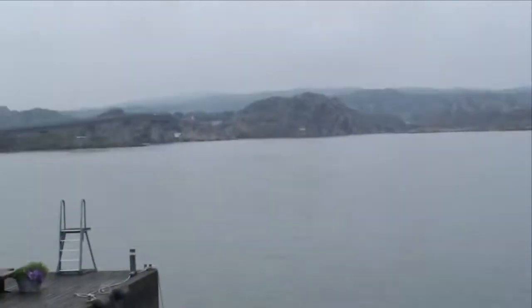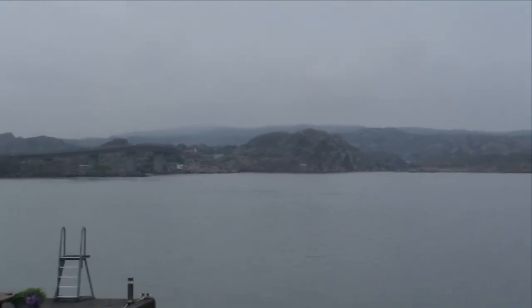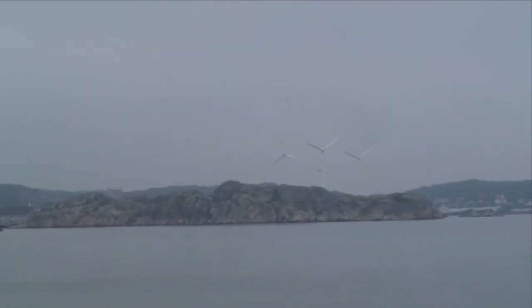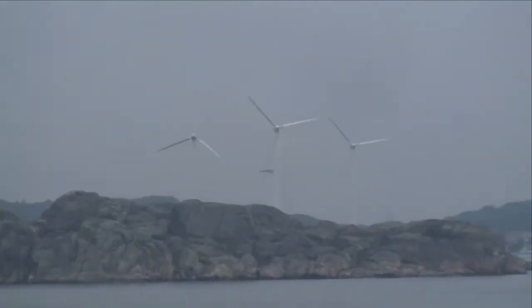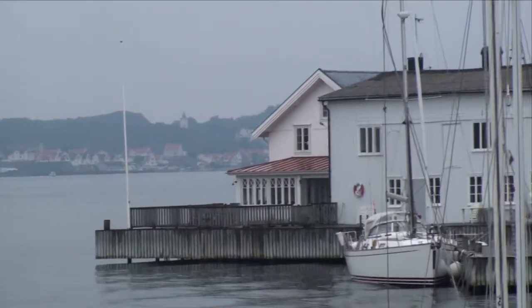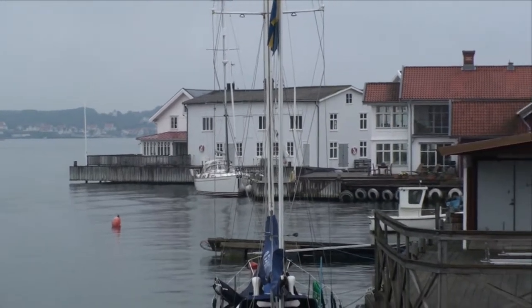Yeah, we're still in Gothenburg. And we're just doing a little walking tour of the city. Some jellyfish. I don't know if that's the bridge we just came across or not, but lots of bridges, lots of little islands. Not very windy, the wind turbines aren't going very fast. Nice little village there.